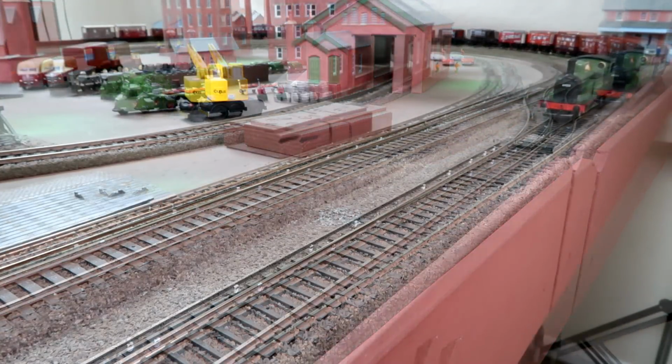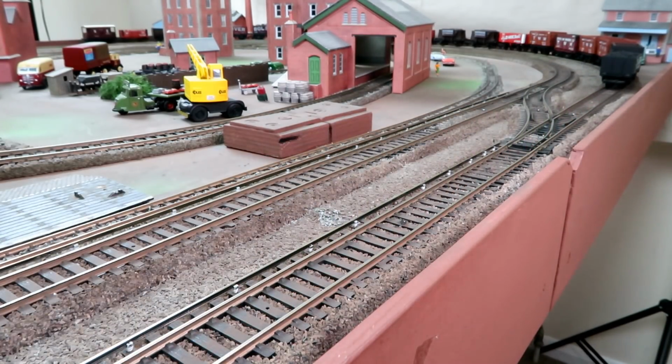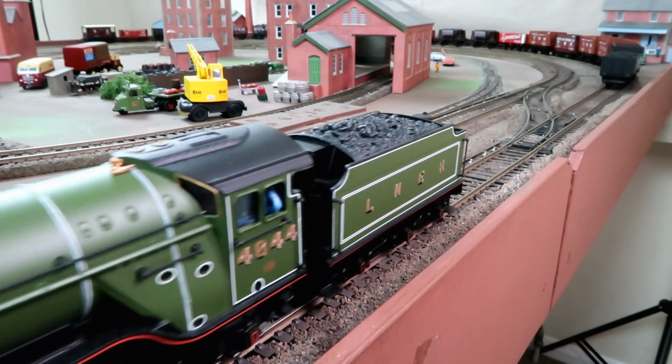Now our J72 has made up the train, it's time for our penultimate coal and mineral train to head off, hauled by this Bachmann V2, named Coldstreamer.